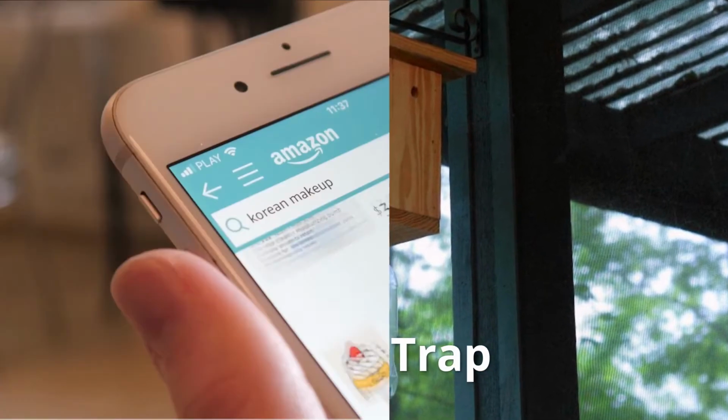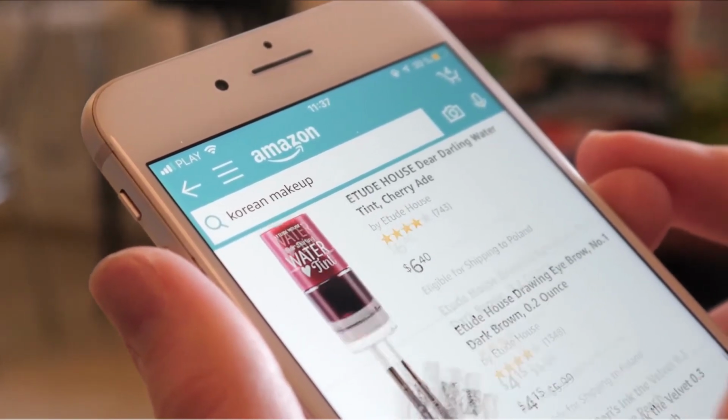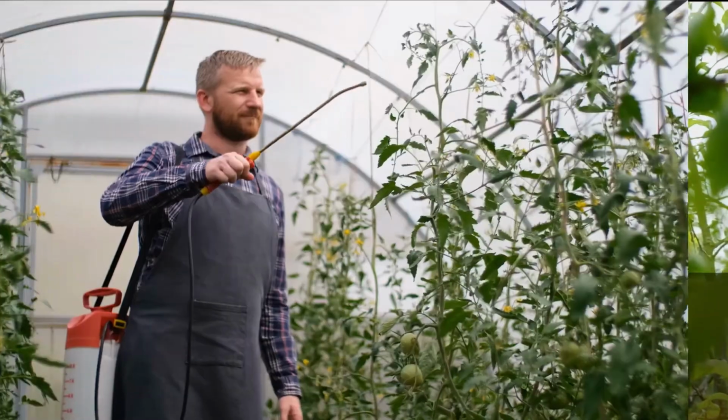Use the sweat bee trap. A sweat bee trap can be purchased through Amazon, or you can buy it from your local hardware or gardening supply store. This pest control method is quite easy to do. Get a sweet ingredient and place it inside the trap. Use an aerosol bee spray. If you want to easily eliminate sweat bees from your garden, an aerosol wasp or bee spray will effectively do the job for you.